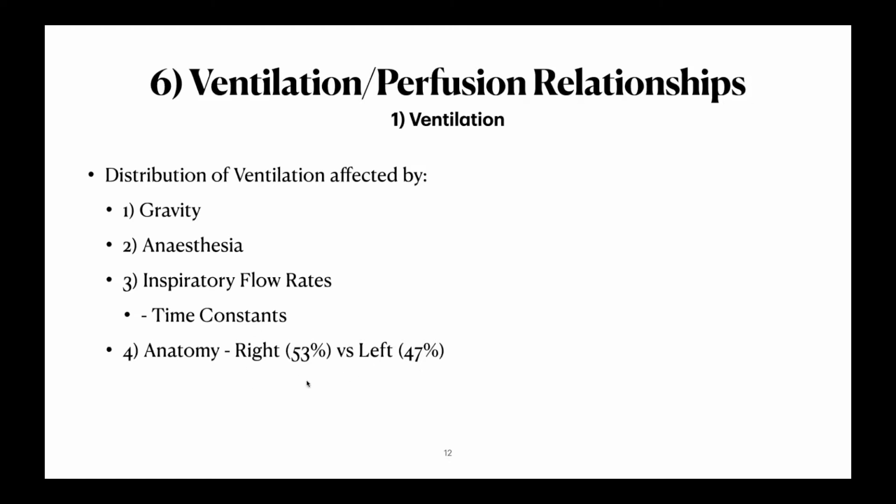You'll see different figures. You see it rounded up to 55 versus 45. So these numbers are from Nunn's, but you will see them rounded off to 55 and 45. And I think that's okay to have that in the exam. And having rounded numbers will also allow you to memorize these numbers a lot easier.